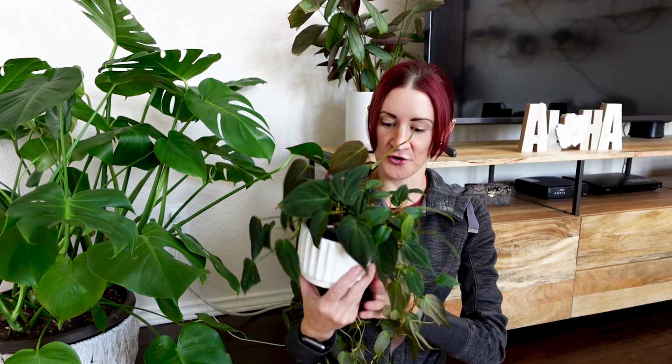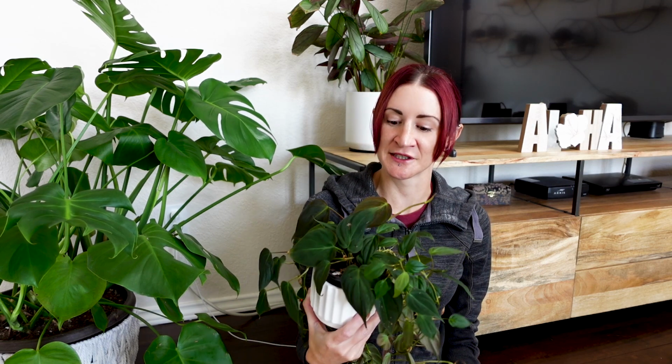But yeah, this plant has just put out a ton of new growth and I am so excited about it. I just look up on my shelf in my living room where she's been living and I'm just like, you are just so beautiful. You look great.